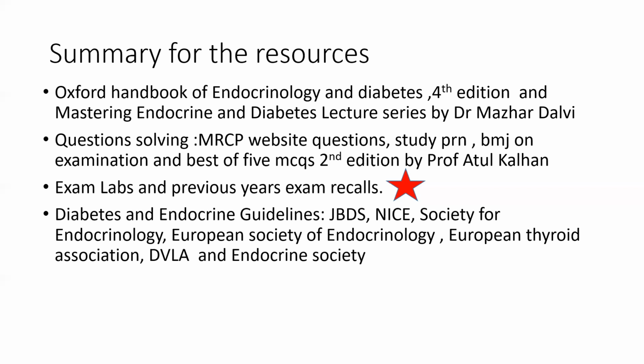Atul Kalhan. What we need to know is further ExamLabs, the 200 questions, and you should know the question answers and the explanations to get more of a hang of the questions as they appear in the exam. And I'm going to do that session for you. And the previous exam recalls of 2022, 2021, 2020, extremely important. In terms of guidelines, as I mentioned, JBDS, NICE, the crux for diabetes, Society for Endocrinology, European Society of Endocrinology, ETA, DVLA, and the Endocrine Society guidelines. So this is the summary of all the resources which you need to know to ace the specialty exam as well as the European board exam.